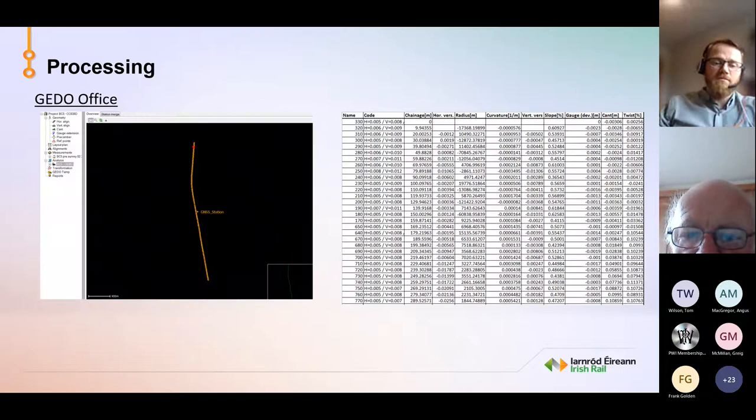Just to show you, Guido Office is what we use. So we bring our survey files into Guido Office, which allows us to process the data. Essentially allows us to interrogate the data. We can also merge and amend the surveys. If there's errors and things like that, we can fix them within this program. And we can also use it to get more information on the site.